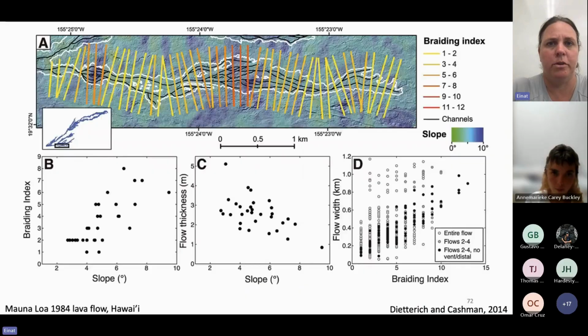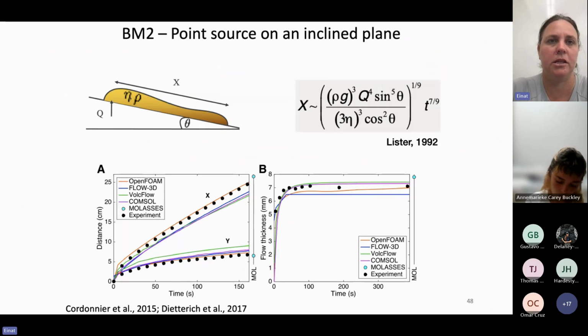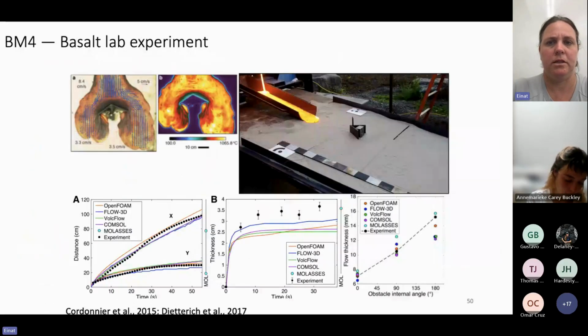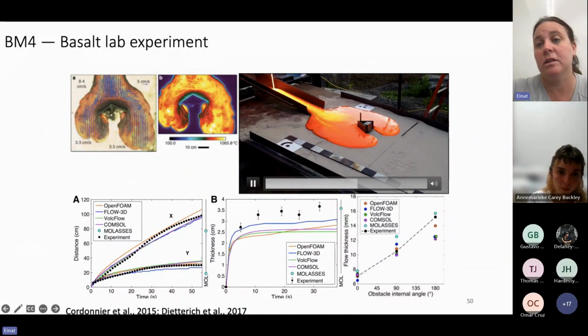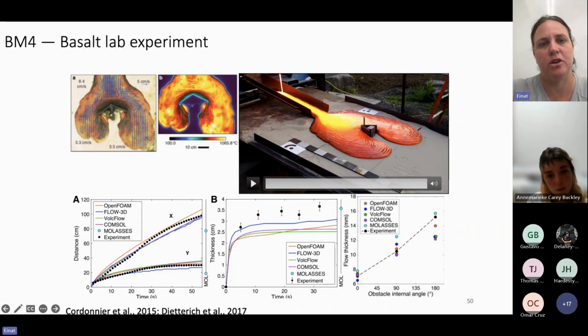Just more about benchmarking. I'm going to share the slides so that everybody can have all this information. There's also a very detailed series of papers that defined benchmarks for lava flows and then tested multiple models on those lava benchmarks. This is a full video of some of the benchmarks that were defined based on experiments at the Syracuse Lava Lab. This is a video of that experiment.